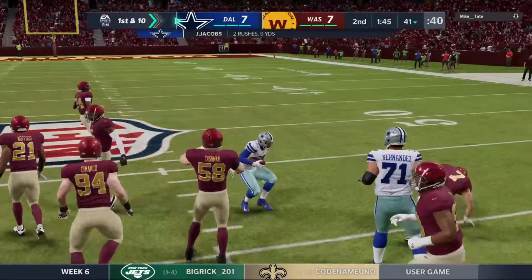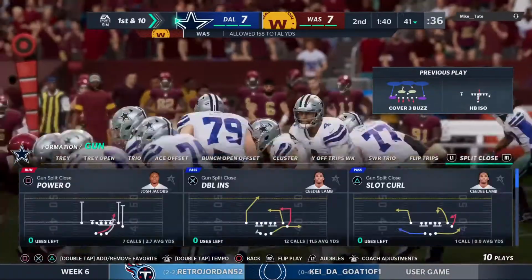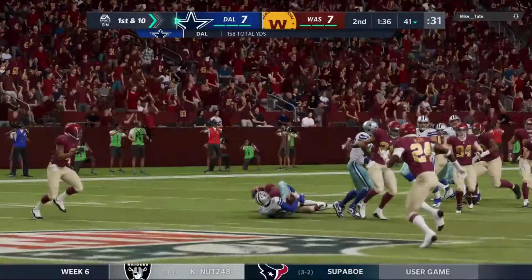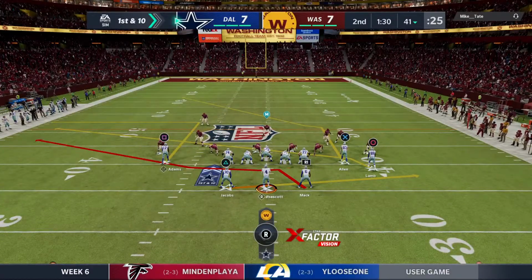Yeah, they get him down, but not before he takes it across the 40-yard line. Nice way to start the drive, a gain of 12 and a first down. Exactly what they needed right there, because they needed to use the ground game to take some pressure off, because the quarterback's been struggling a little bit.